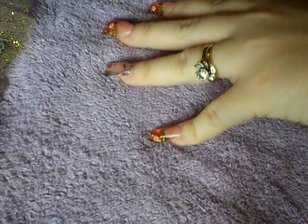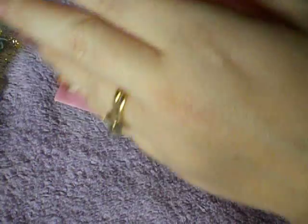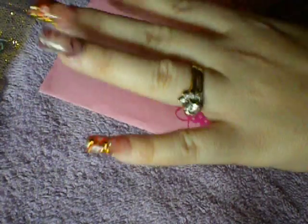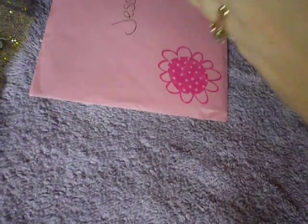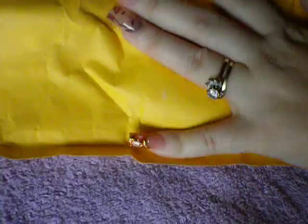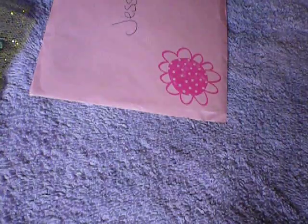Okay, so I'm here today with a swap I did with MissLeighMarie. We agreed on a 6x9 with 5 mixes and just whatever else you wanted to put in there. So I sent my 6x9 and I got this humongous envelope back. This huge monster of an envelope. It's bigger than a 6x9, this crazy girl.